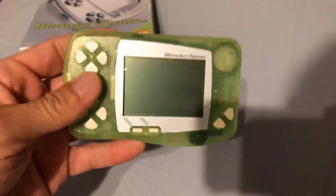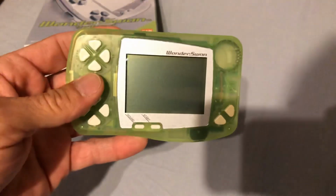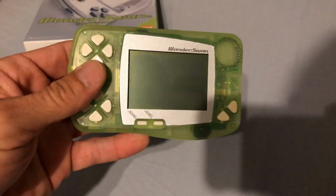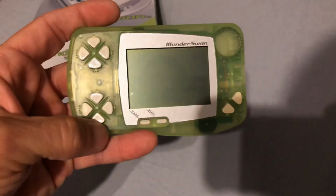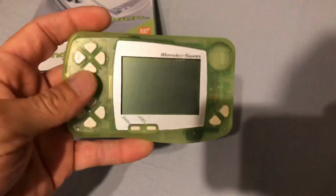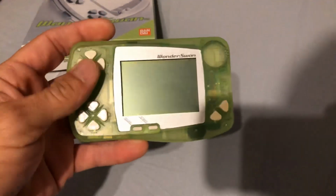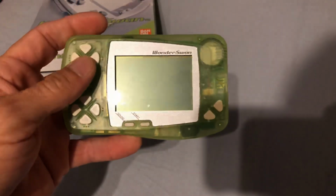They have the Wonderswan Color, and the Wonderswan Crystal. The Wonderswan Color, obviously in color, and the Crystal was also in color, but with an improved LCD screen, and just a few little minor changes. But this is a really cool system. None of them are backlit, I guess I should say. So you do have to have light on to play any of the 3 different versions.